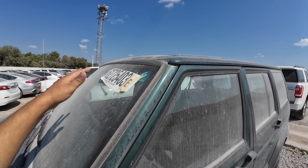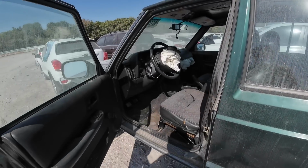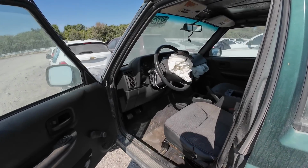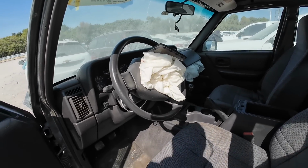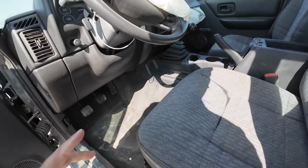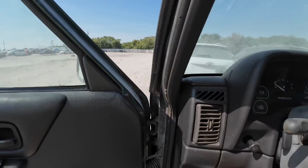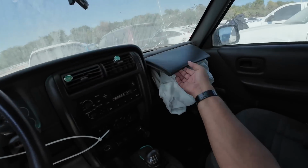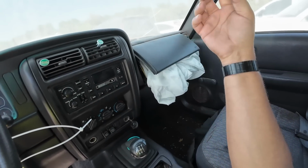It's a 99 Cherokee S, which I guess means Sport. Oh, ouch. It's got the 4.0 liter inline six. It is a manual transmission. All right, that's actually a good combination. A stick shift with the 4.0, that's a good combination, guys. You got your airbags blown, steering wheel bag blown. Hopefully this bag is replaceable without removing the dash, and I think it is. I think you can replace that.